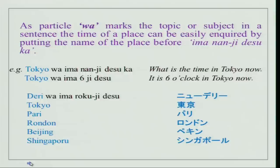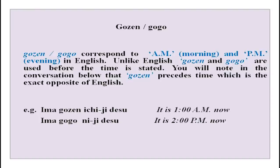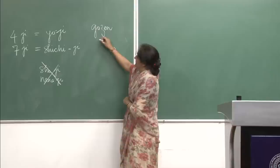Now, over here you are asking time and you said Tokyo wa ima rokuji desu. Now, there is something else that you can do over here. If you want to ask it is 6 o'clock in the morning, will 6 o'clock rokuji just suffice? No, it will not. You have to add am over there. So, what do you say for am in Japanese? Well, in Japanese, am is gozen and pm is gogo.